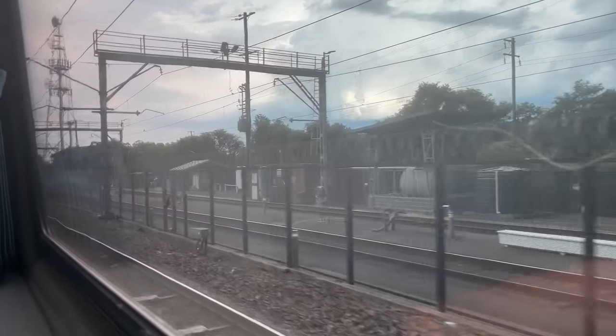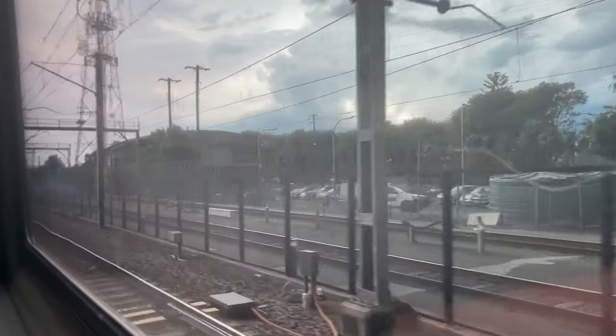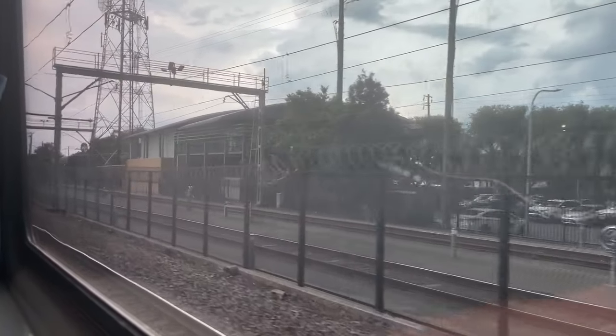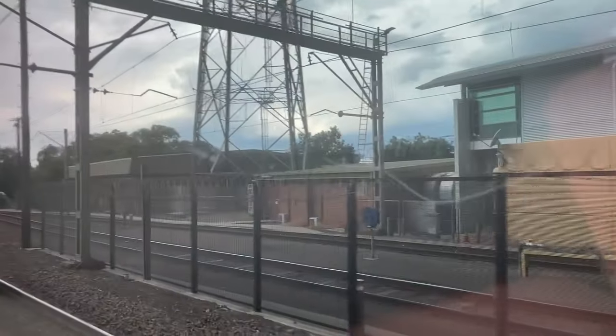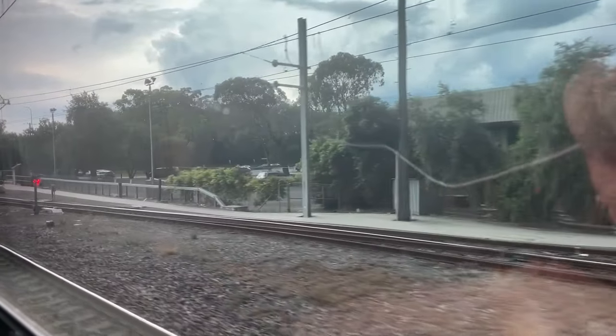And we're now coming into Broadmeadow. This is Broadmeadow Yards. Still looking pretty stormy out that direction, so yeah, might have a bit more rain later on the journey as well.